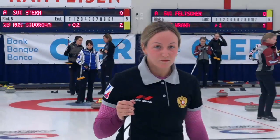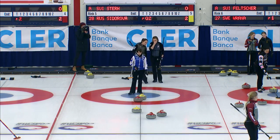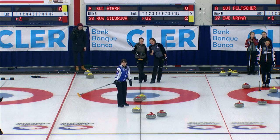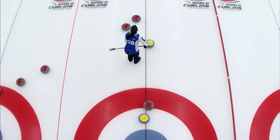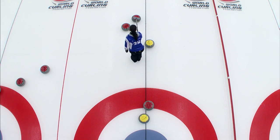The guard replaced. Center line guard just blocking it up. Once again, looking at ripping it off, opening up. Certainly an opportunity to remove a couple here.